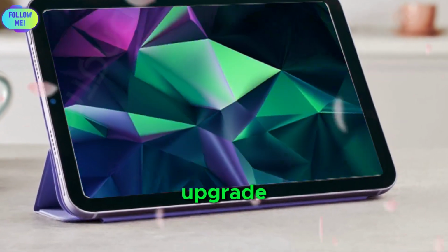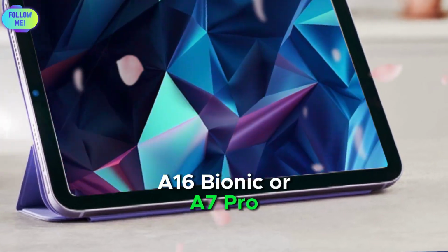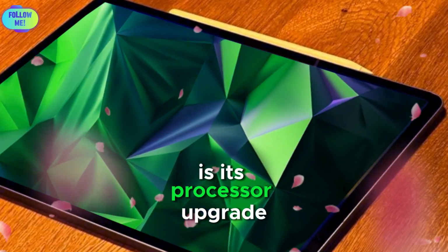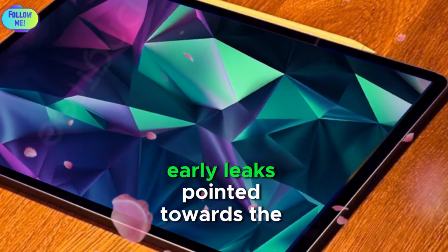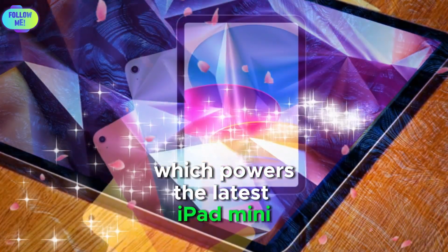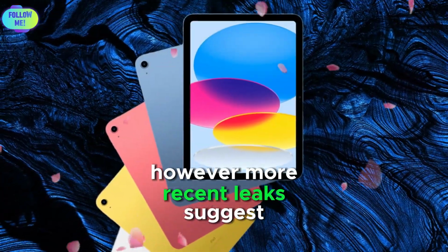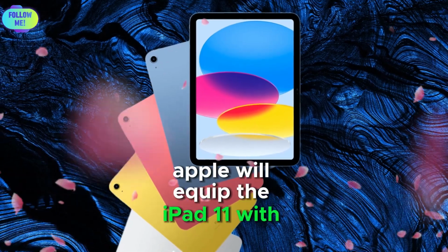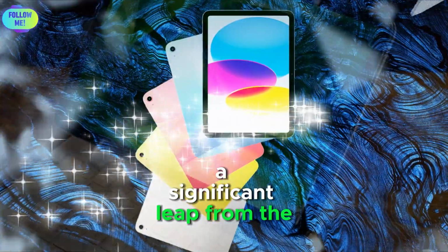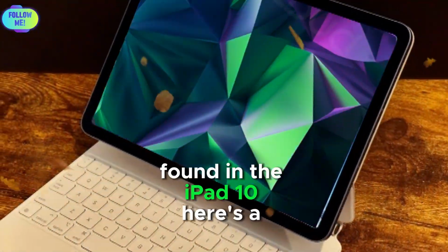Processor upgrade, A16 Bionic or A17 Pro. One of the most critical aspects of the iPad 11 is its processor upgrade. Early leaks pointed towards the A17 Pro chip, which powers the latest iPad mini. However, more recent leaks suggest Apple will equip the iPad 11 with the A16 Bionic chip, a significant leap from the A14 Bionic found in the iPad 10.